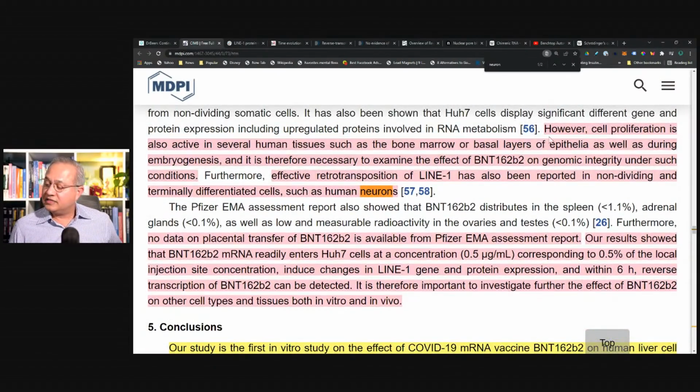Look, I now remember the study by heart. They're saying the cell proliferation is also active in several human tissues, such as the bone marrow or basal layers of epithelium, the surfaces, as well as during embryogenesis. And this is very important for them. They're saying that the fetus is forming. All the cells are new, they're all being developed. What if it goes there for the fetus? We don't know. So they're giving examples of where LINE-1 is present, and it is therefore necessary to examine the effect of BNT162b2 on genomic integrity under such conditions.